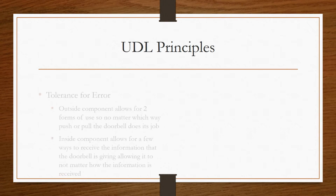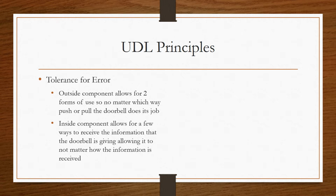If you can't figure out how to use the Ringer for All one way, try another way. The outside component gives the person two options, push or pull, whichever is easiest for you. The inside offers the same options plus more. So however you choose to use the doorbell, you are not wrong. Just do whatever is best for you.